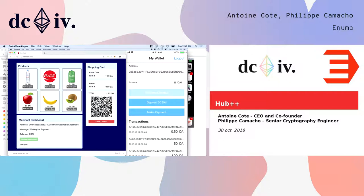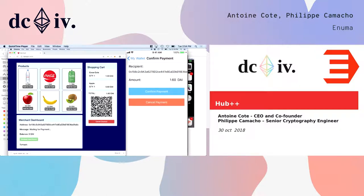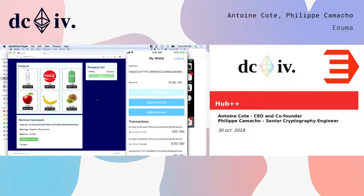But this is mostly a dev demo to show that you can connect to the channel, then the balance will show up and the history of transactions. Then I'll click on make payment, scan the QR code, it's very fast, and confirm that payment to the merchant. And then it says payment successful. The merchant should see the balance of 1.6.